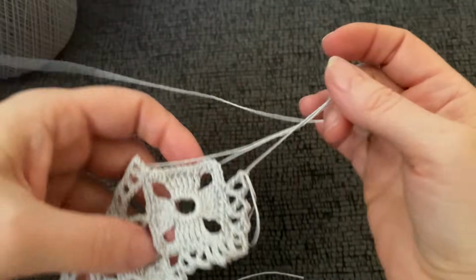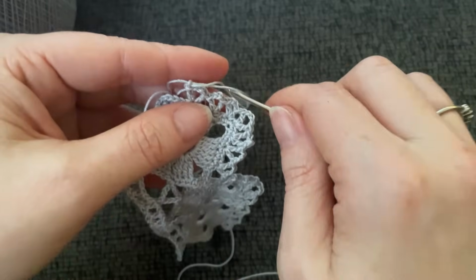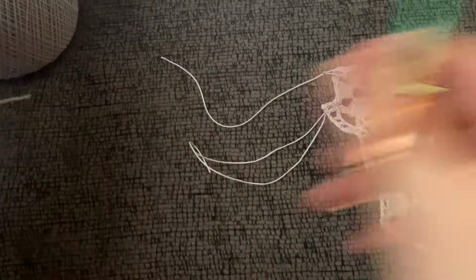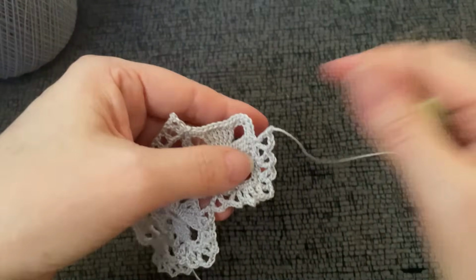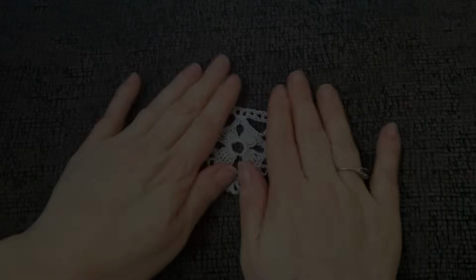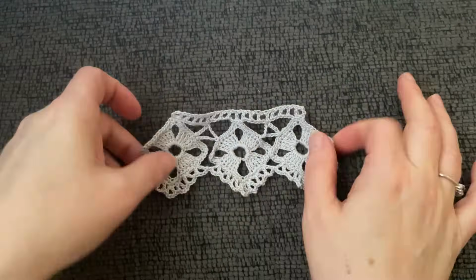Okay, so then I think I did it. I think I have completed this edge. I'll be right back. I'm going to clean this up and weave in all of my ends. I will be right back. All right, the tails are all sewn in.